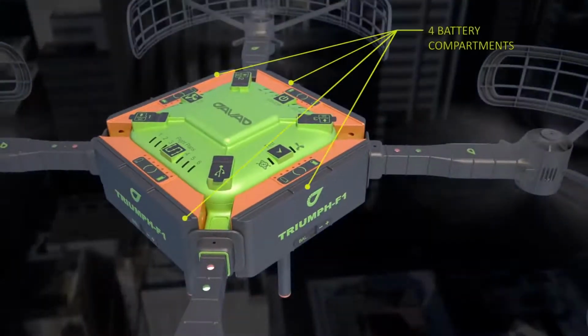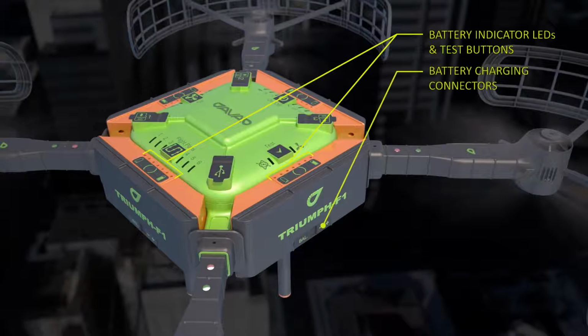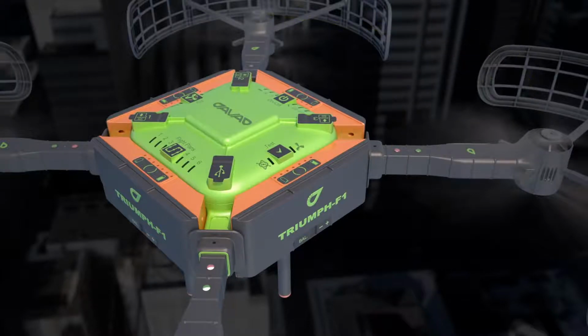Triumph F1 includes 4 lithium polymer batteries. Each battery includes a test button and LEDs to indicate the current charge level, as well as accessible ports for easy charging. These batteries provide power to the 8 propeller motors, which are arranged in a stacked quad configuration.